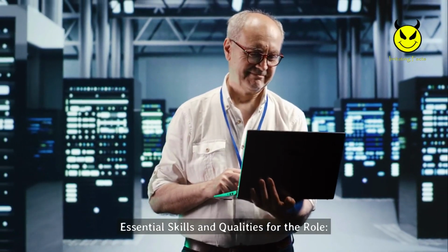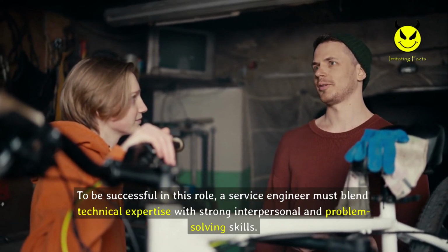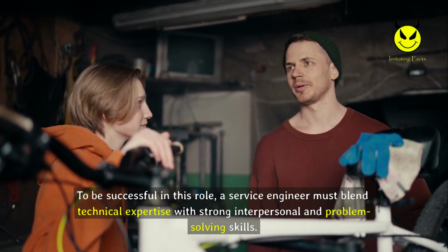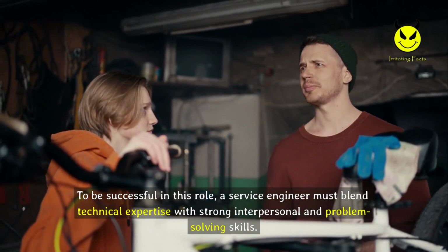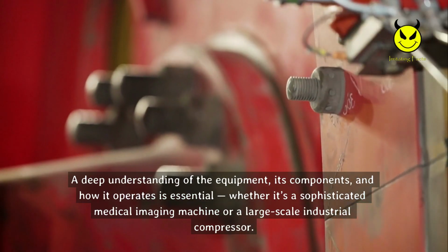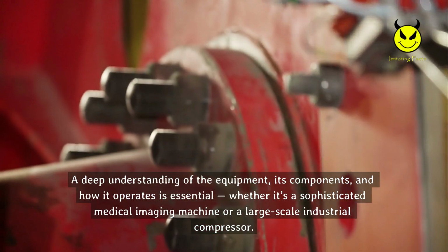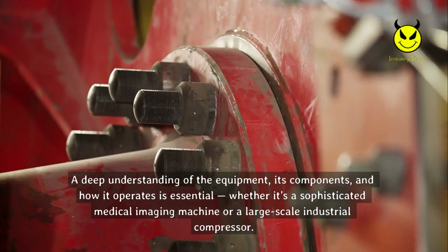Essential skills and qualities for the role. To be successful in this role, a service engineer must blend technical expertise with strong interpersonal and problem-solving skills. A deep understanding of the equipment, its components, and how it operates is essential, whether it's a sophisticated medical imaging machine or a large-scale industrial compressor.